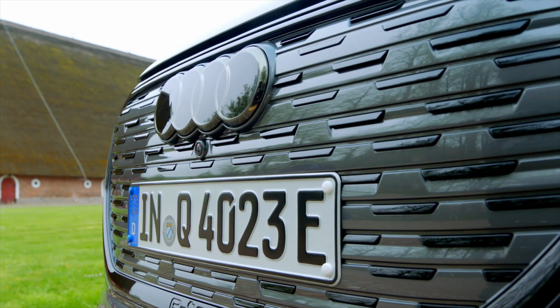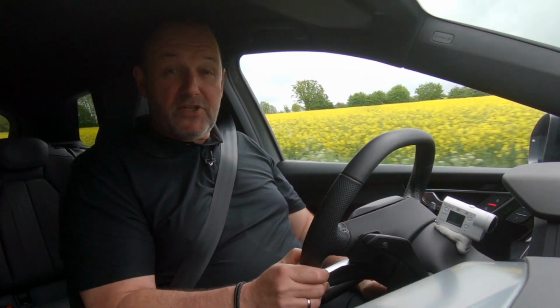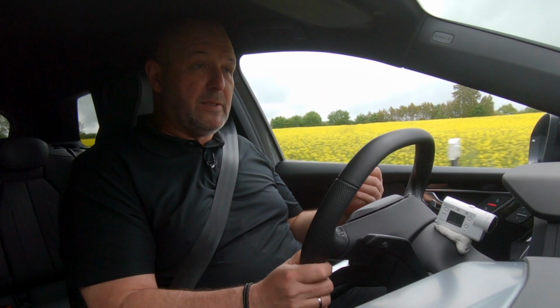With a width of 1.87 m, the Q4 e-tron is rather compact and, typical Audi, comes with a large single-frame radiator grille. For the first time, it's now possible to order matrix LED headlights, which offer 4 different daytime running light signatures to choose from.